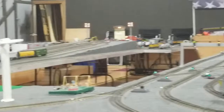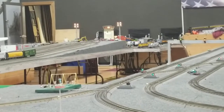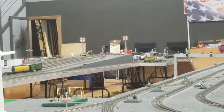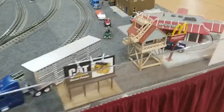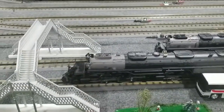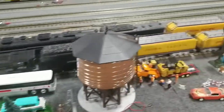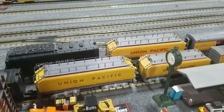And a windmill over here too. There you go, Nancy, windmill. So over yonder's, oh, I see a container train. Nice. Let's go this way. Definitely a Big Boy. 1, 2, 3, 4. And the other one? Yep, Challenger. So, two tenders on the Big Boy and an extra one on the Challenger.